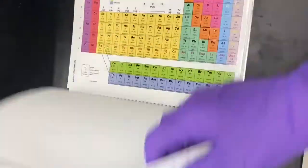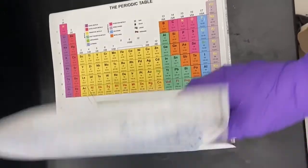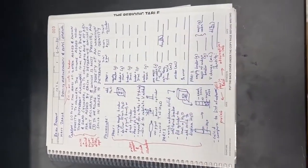To use your notebook properly, take the periodic table that's at the back of the book and slide it in after the carbon page. Then fold it over to the original page. And now if you press hard enough with your pen, it'll copy through from the original page to the second page.